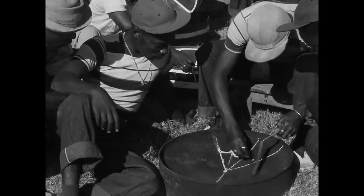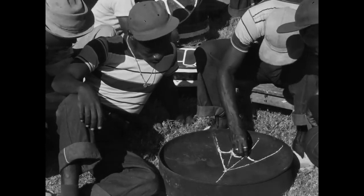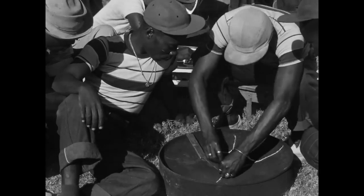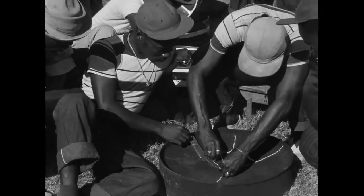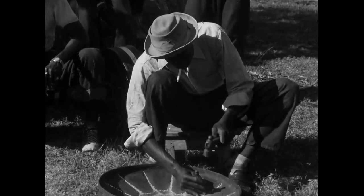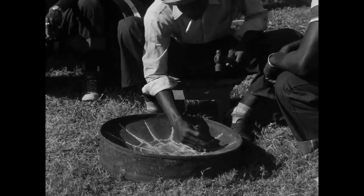Next, the bottom of the pan is marked off in chalk into a number of sectors, all of which have been worked out by experience, which is perhaps a nice way of saying by trial and error. The marked out quarters are punched, hammered and chiseled along each line of the pattern.